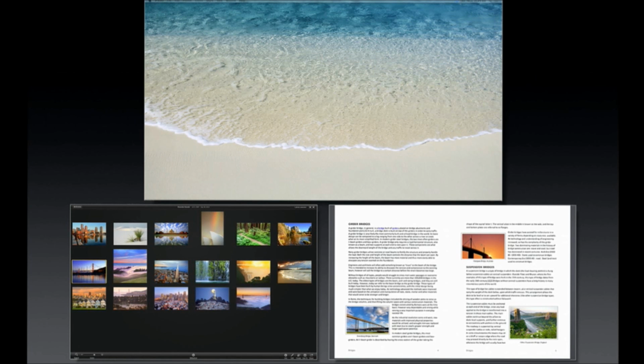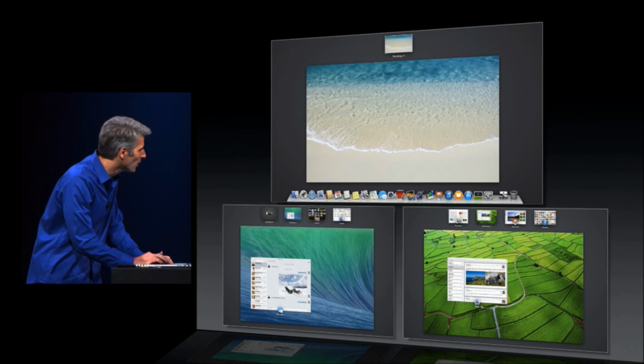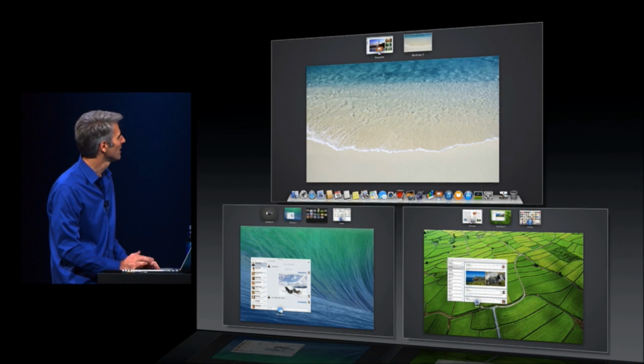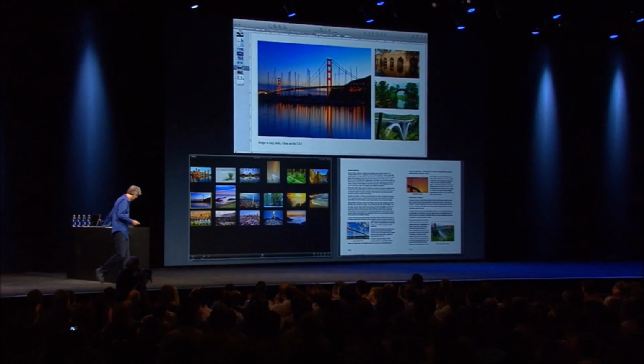You can see I have my menu bar and my dock. I can go over here and get at my dock here. And I can go into Mission Control even. And I can go get a window across that other display. We'll just drag Keynote over here, right onto my Apple TV, and open it up. There it is, full displays in Mavericks.